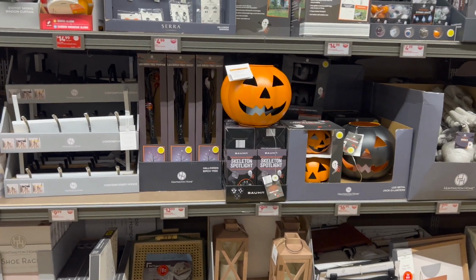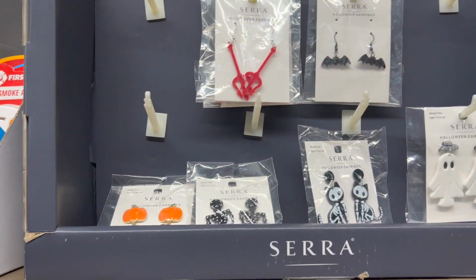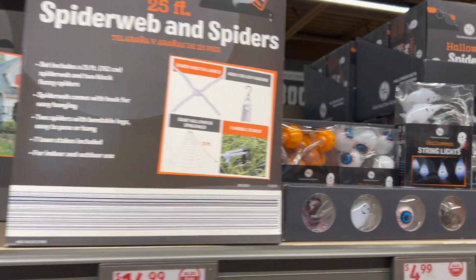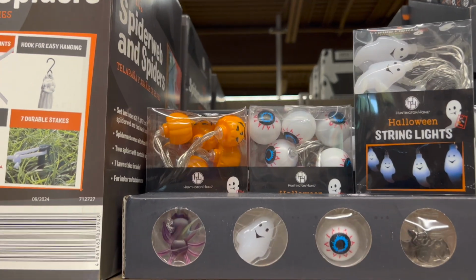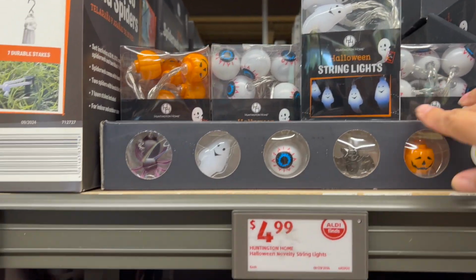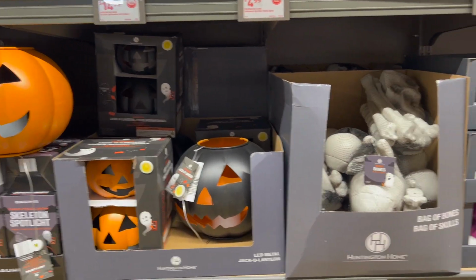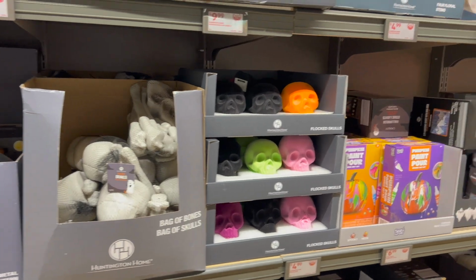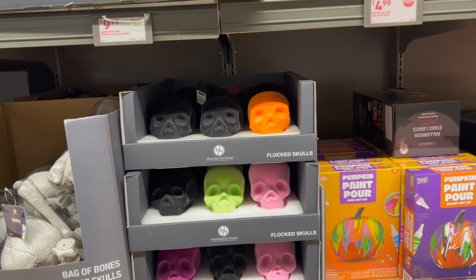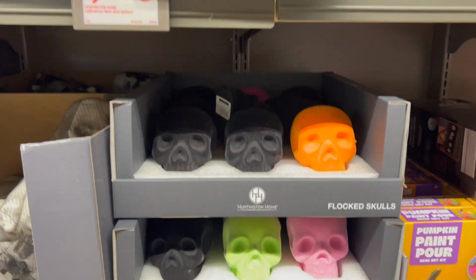Sweet. So much Halloween decor, and these are cute little festive earrings, $4.99. A giant spider web, different string lights. So cute. I really like the eyeball, $4.99. We have so much Halloween decor at our house. It's not even funny. It's an obsession of my son's, and my husband happily goes along with it. It's their thing they do together.